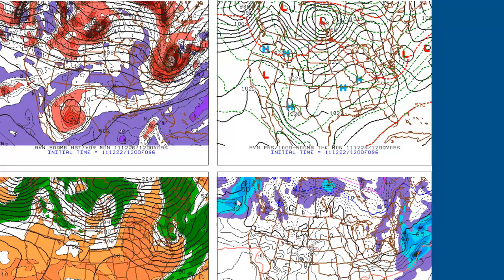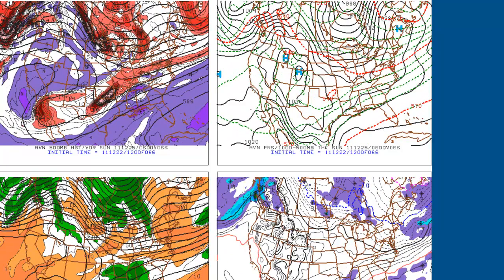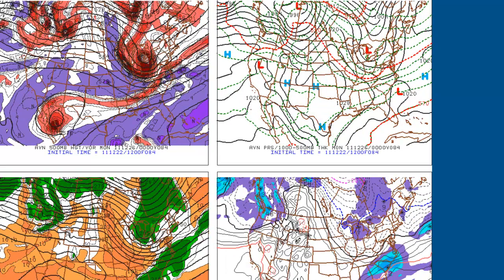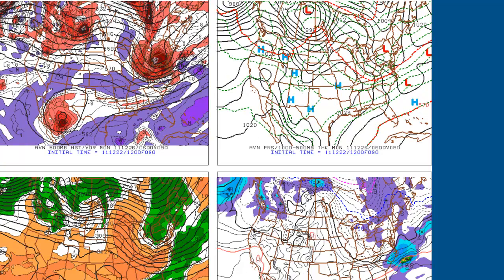We're going to be watching this one very carefully though, because as you can see, it's a very strong feature. Look here in the northern tier of the United States as it dives down. It's pretty energetic. And there's a southern stream here coming out of this shortwave from the southwest U.S. So any type of phasing between these two systems could bring the system closer to the coast as well. So we'll be watching it very carefully. We'll keep you guys updated.